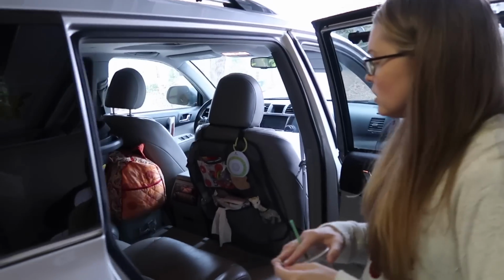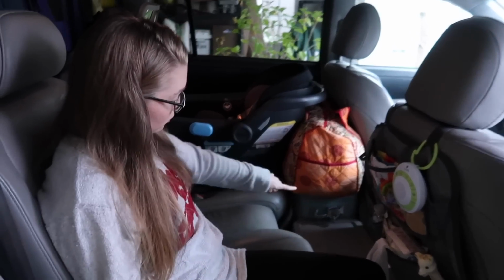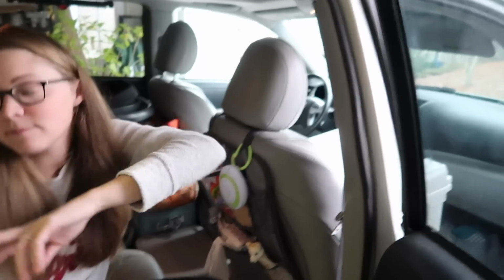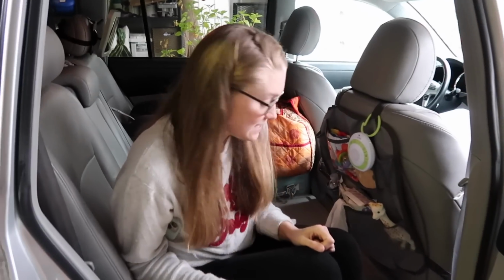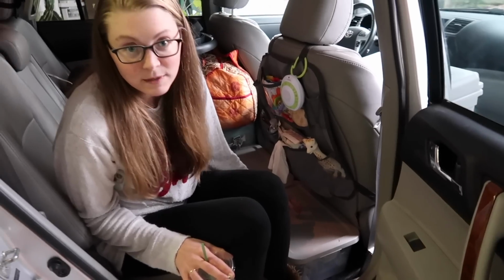We have donor breast milk for him, so we'll have two coolers, one down here and one wherever I'm not sitting. So on the way there, it'll sit in the back seat. This cooler will be strapped in the back seat, and on the way back it'll be strapped in the front seat. And then we have these two buckets. These will also be in the footwell of wherever I'm not sitting.